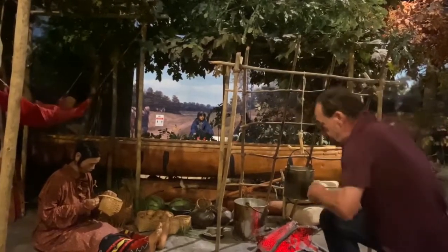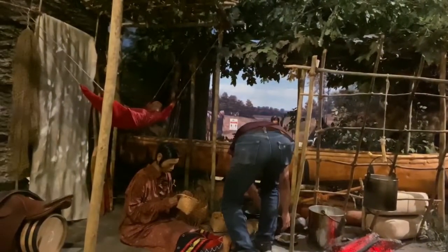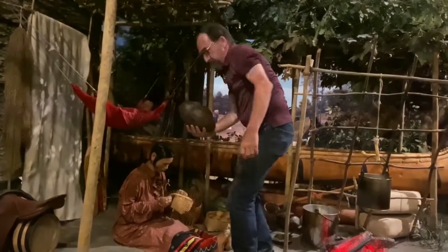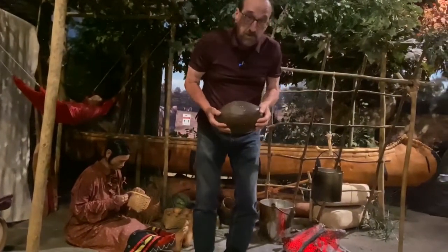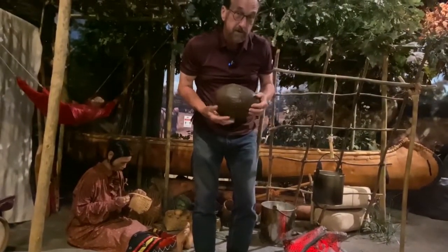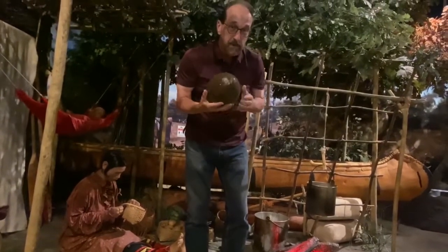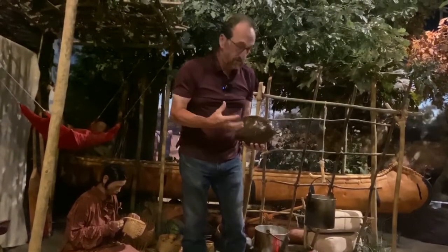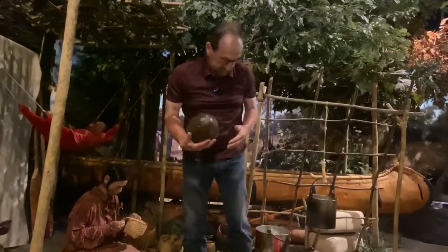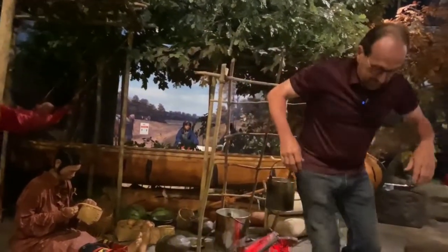And one of the things that nobody knows what it is, and I'll show you here, is this thing. Looks like a giant nut. And actually what it is, it's a bird that they hunted, and they put it in clay and mud, and then they bake it like that. They just put it in the fire. And then you can break the clay off, and you've got a nice roasted bird. So, one of the little secrets of the summer scene.